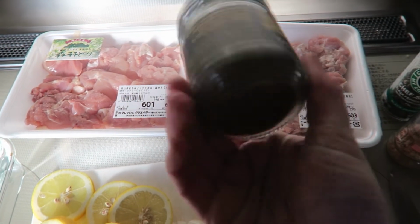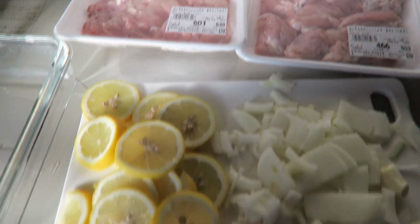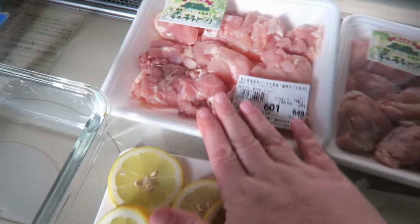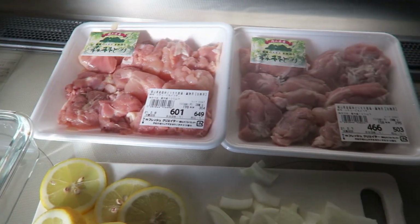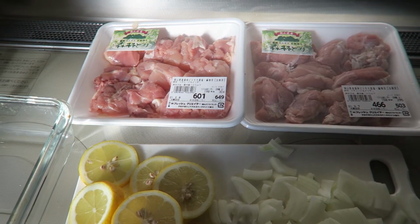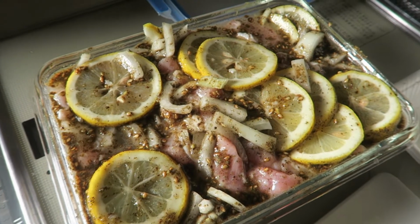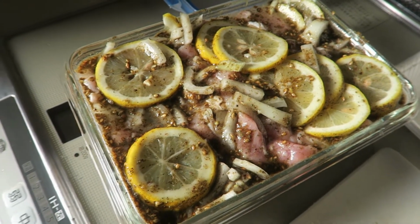So tomorrow night for dinner we are having an Ottolenghi dish, which is chicken thighs with lemons and za'atar, which I've got here. And it's also got onions and garlic in it, but you have to marinate the chicken thighs overnight. So I'm just going to pop everything into a dish now and leave it to do its thing. That's done now. Just leave that in the fridge and I'm going to get started on tonight's dinner.